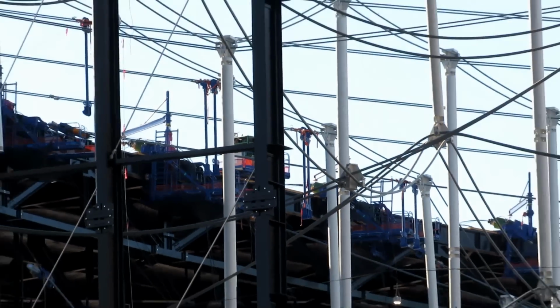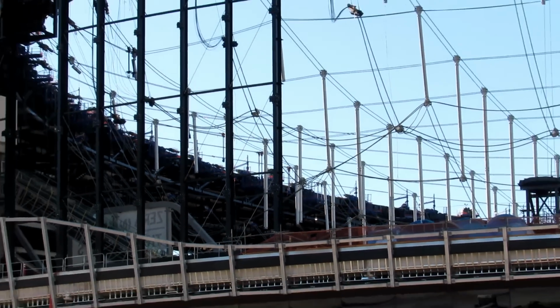Can't really tell from here. It's hard to see on the viewfinder, it's too bright.